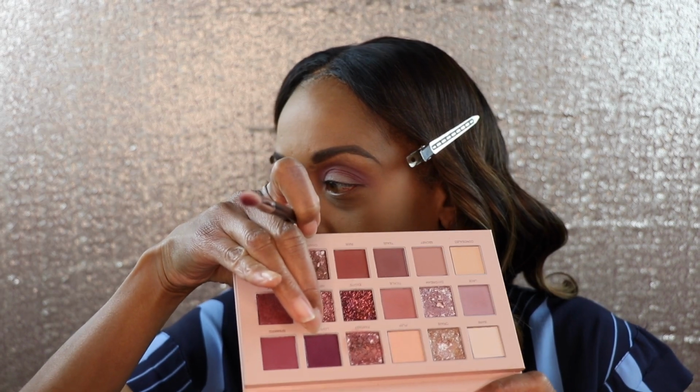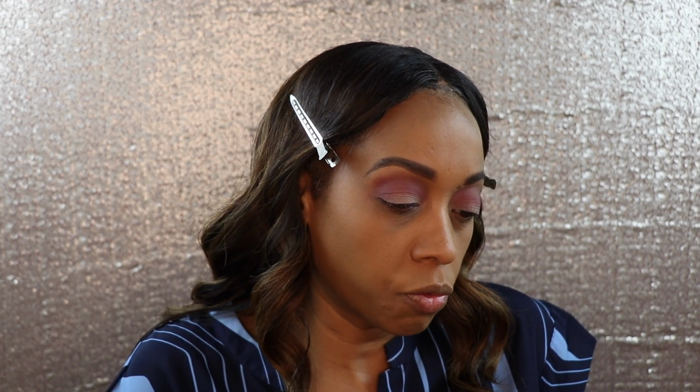Okay, like that. So I'm going to take a different brush, my MAC 217 blending brush, and I'm going to take Love Bite here because it's one of the darker colors in the palette. I'm going to put that on the outer and inner corner here to create that halo. And then I'm just going to join them a bit.